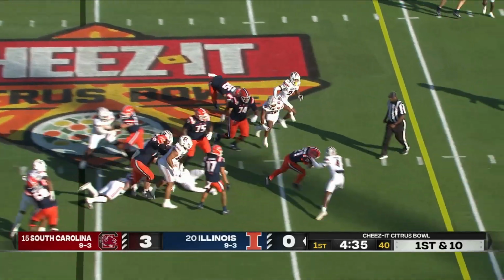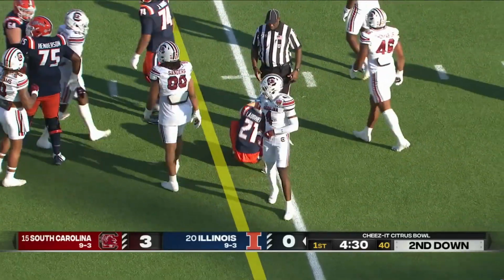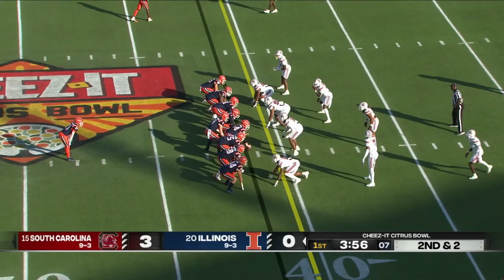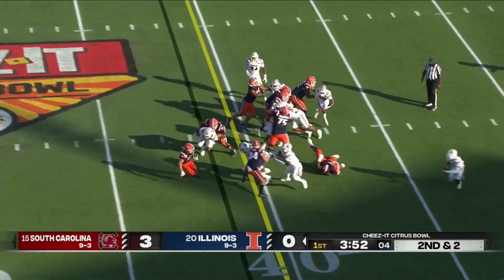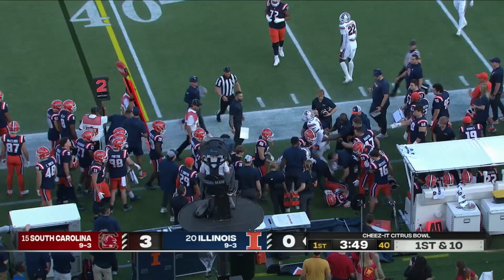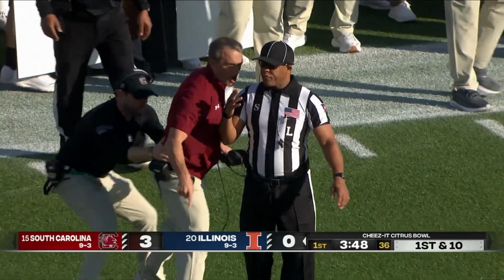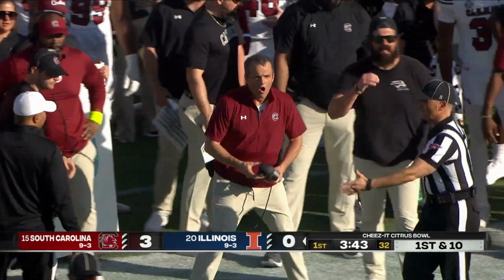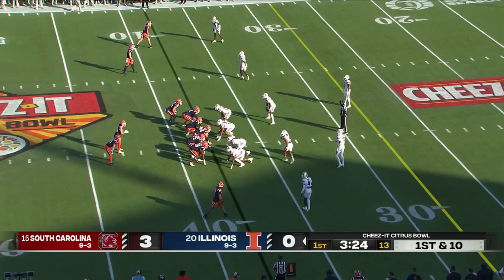They fake the jet sweep and then hand it off once again to Aiden Lockery. Swain making the stop on the play, a local product that grew up close to Champaign, Illinois, and campus. Extra lineman on the field. On second and short, there he is again. Got to the outside and picked up the first down. Swain in on yet another tackle. And boy, that is an incensed head coach, Shane Beamer. He is hotter than July right now.